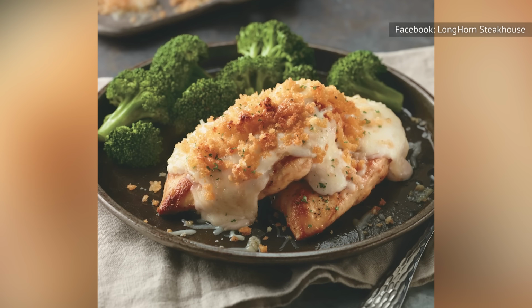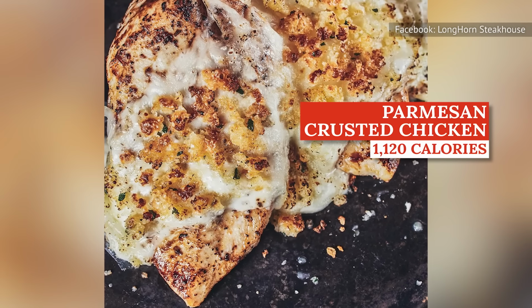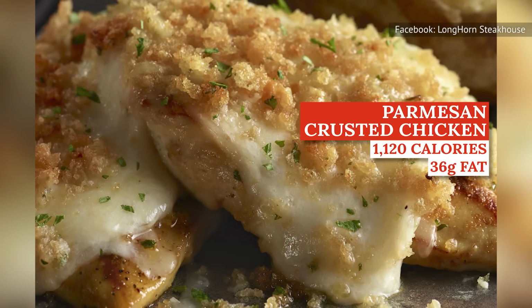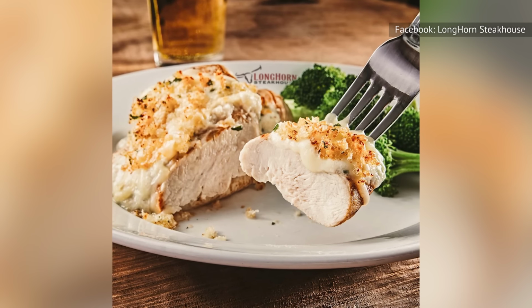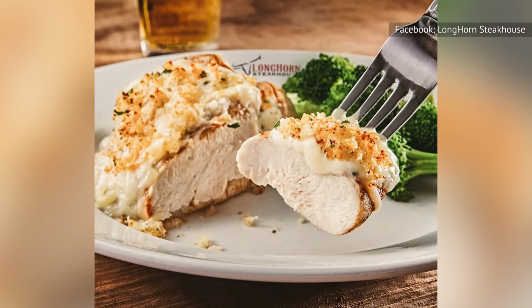Depending on which option you select to accompany your entree, the overall number of calories will go up by a decent amount. The total fat and sodium is worth noting too, at 36 grams of fat and 1,860 milligrams of sodium for the 12 ounces of chicken alone. In summary, this one may not quite be the light poultry entree you originally envisioned.